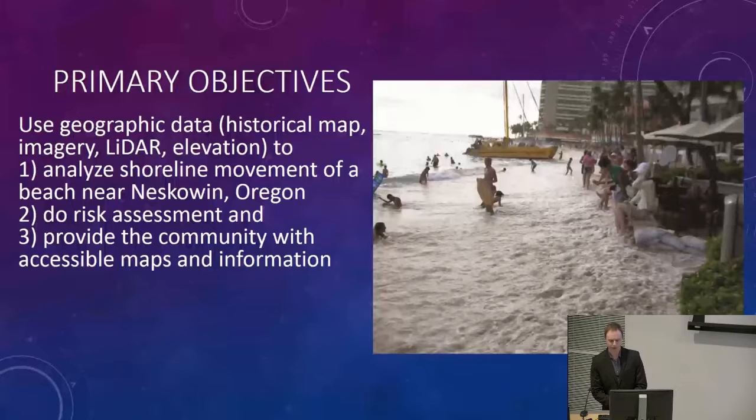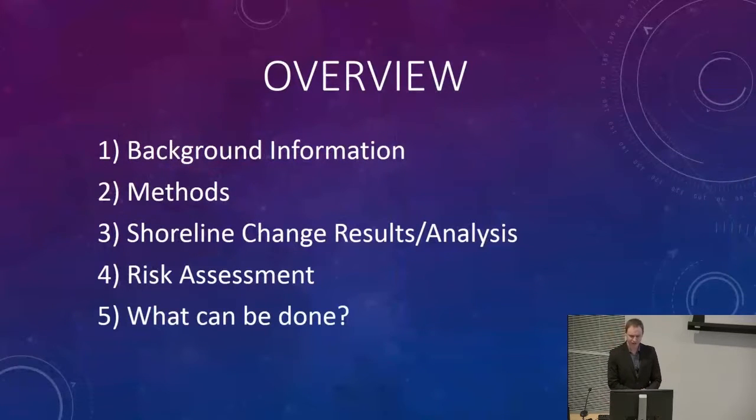The objective of this project was to use geographic data to analyze change to a beach near Neskowin, Oregon, and to do some risk assessment to the community and provide them with some useful maps and info. Tonight, I'll go over background information and then on to methods, results and analysis, risk assessment, and finally answer the question, what can be done?